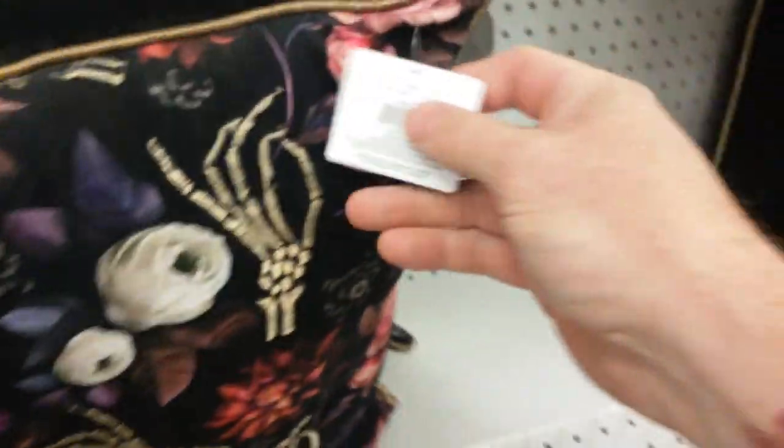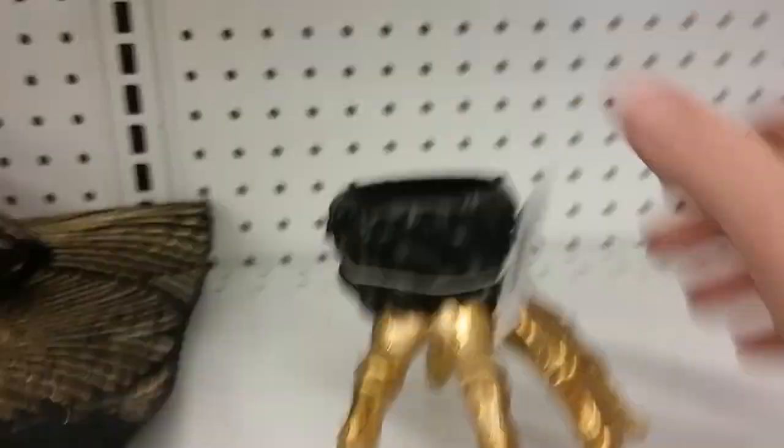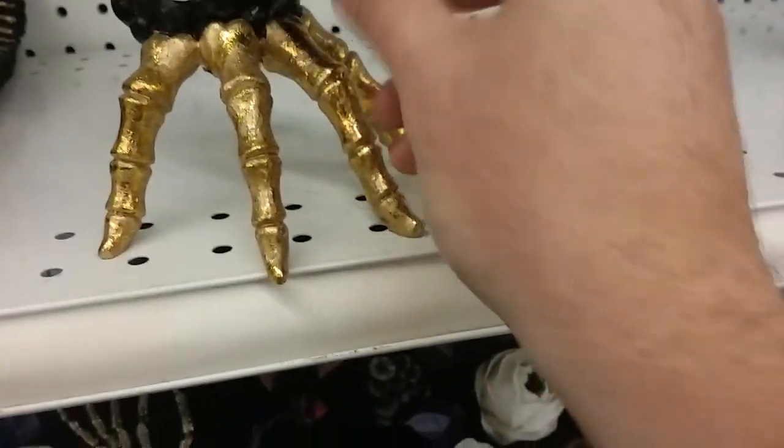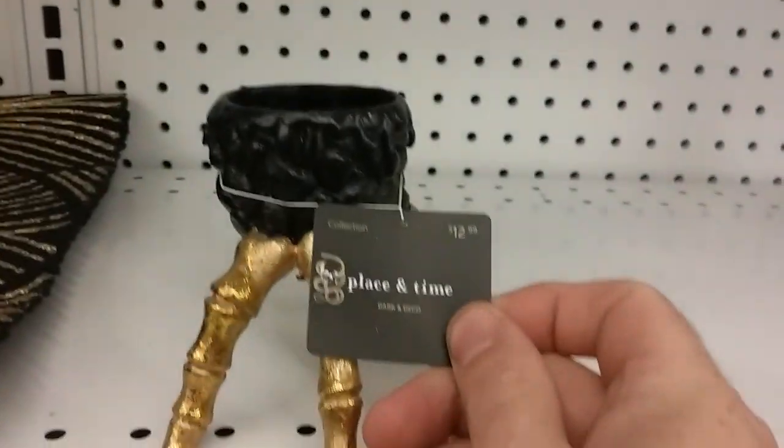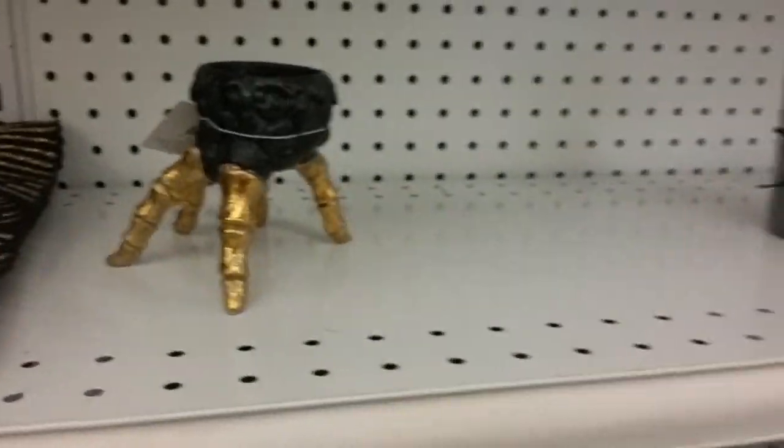How cool is that? Little skulls, hands, and roses. Come on, Joann's, give me a price on this stuff already. Killing me. $40 for a pillow? You gotta be freaking on crack. Here's a little skeleton hand. I believe it's a tea light holder. Okay, there we go. And the tea light holder is $12.99. I don't know if I like that or not.